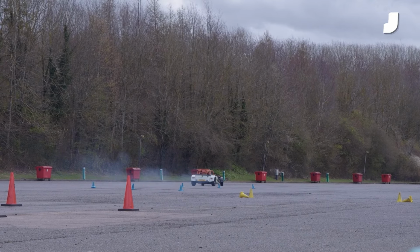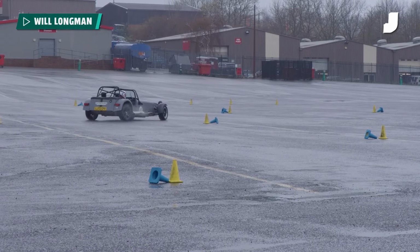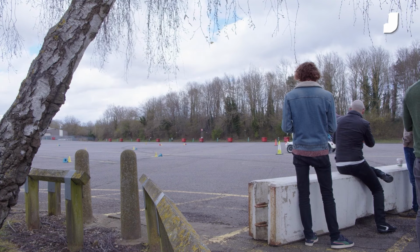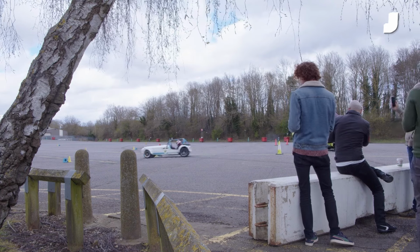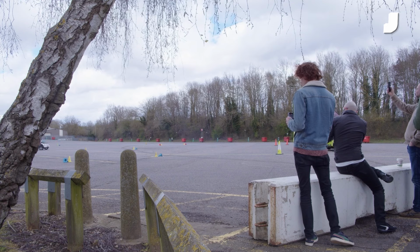The rain has fallen and the Caterham Drift Day is ready to make some donuts. For this, we're back in the parking lot and there's a cone at the end of our slalom course that we each have to try and spin around. This, the instructors say, is a simple case of starting a drift like we would on each turn of the slalom, but keeping it going by modulating the throttle and keeping the steering locked.